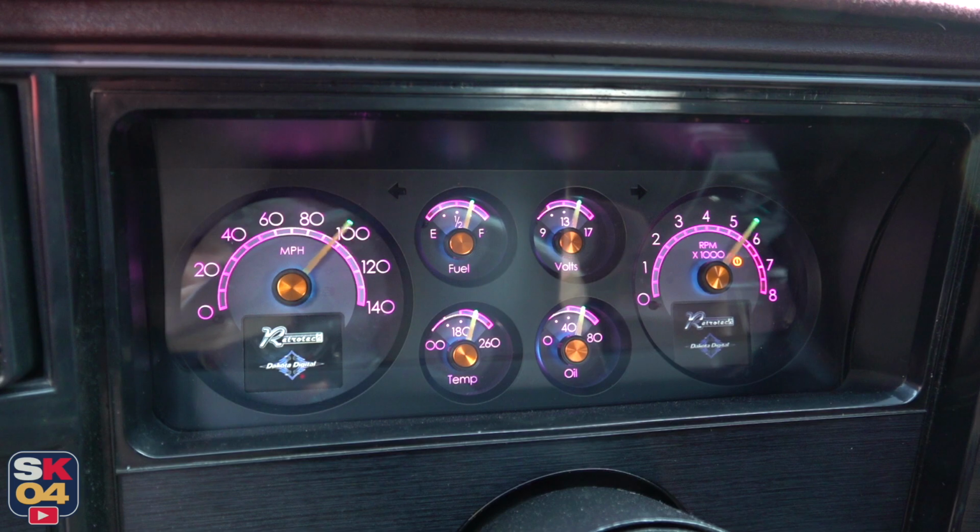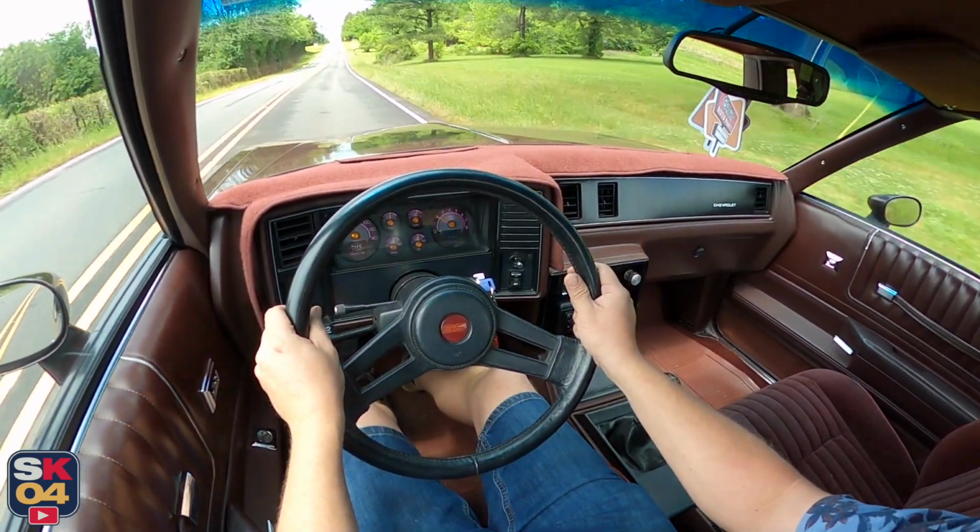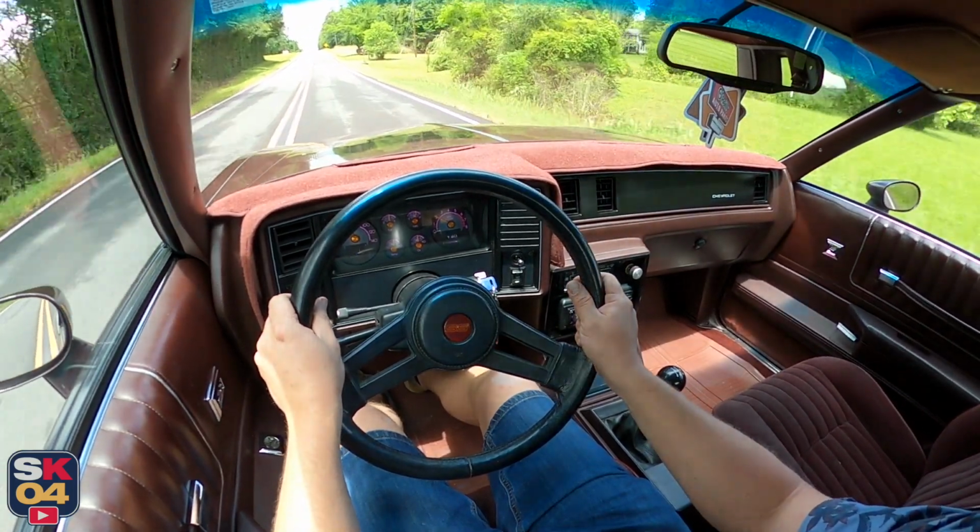As with all of my reviews, I'm going to cover all of the ins and outs and take this thing on a thorough drive. There's a whole lot of stuff to cover, so without further ado, let's go ahead and start her up and let her run.